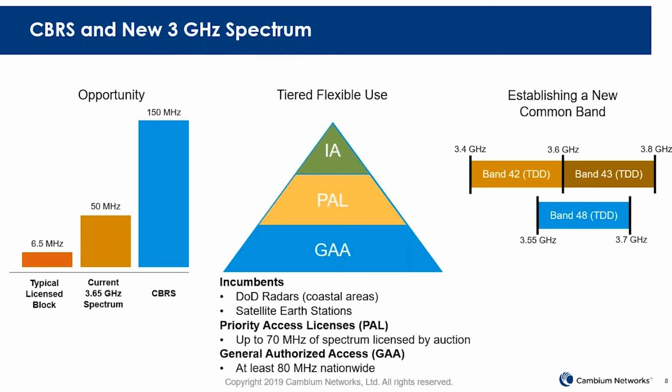But that also means that at least 80 megahertz of spectrum will always be GAA, or General Authorized Access. And that means anybody can use it. So if you have equipment that can operate under Part 90, then you fall into this GAA category, and you can ask for any amount of spectrum that you want within the 150 megahertz. If there are no PALs in the area or no incumbents in the area, then all 150 megahertz is up for use at any point in time. It's now known as Band 48 in the US. Band 48 is specific to LTE, but it's a defined band under the LTE, TD-LTE rules.